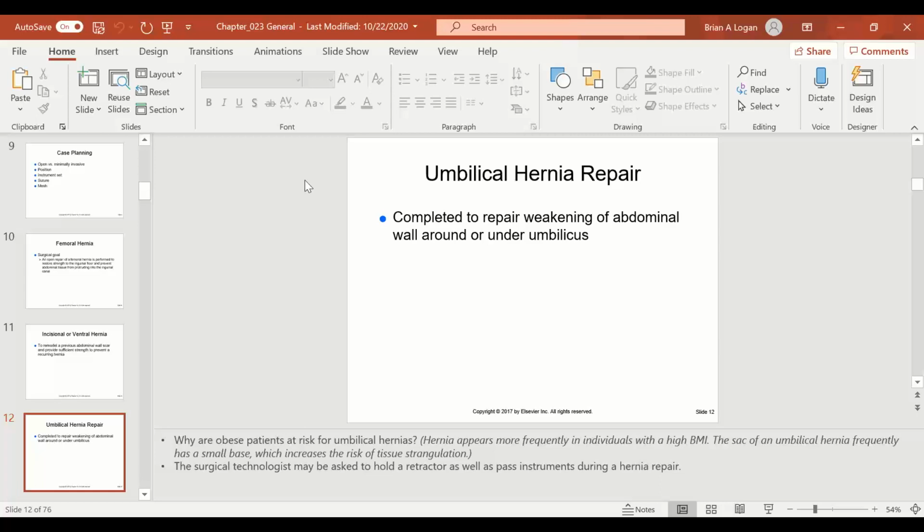The other demographic that has a predisposition for this is the obese, the overweight, because you are putting a lot of pressure on that area, especially the umbilical area. Everything's ballooning out and putting pressure there. So you're putting pressure up against that abdominal wall, causing a weakening in that area, and then boop, little hernia.